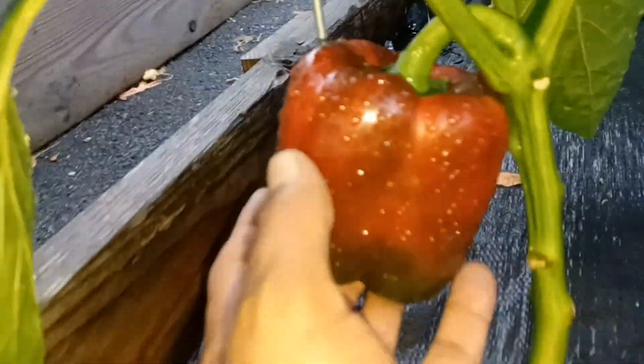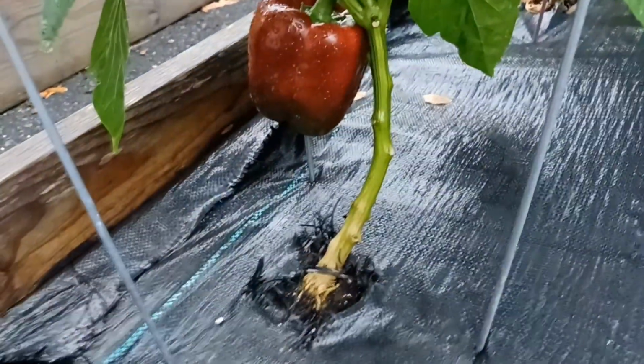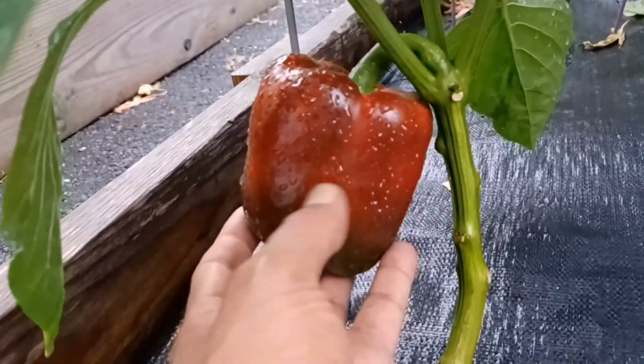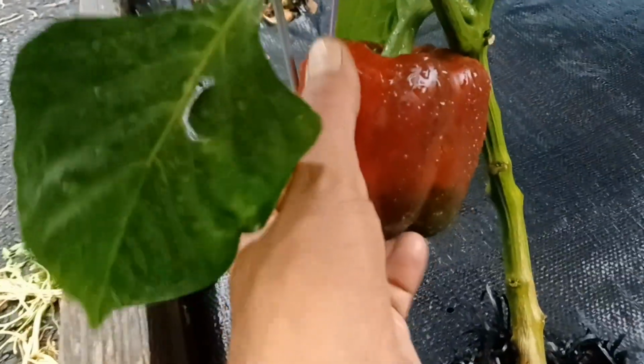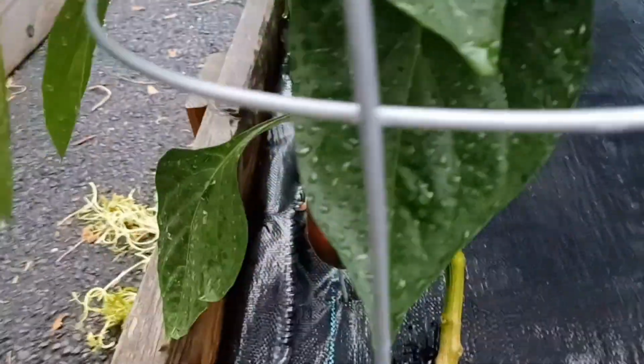These bells, I'm not sure what they are. Why is the flash coming on? Anyway, these bells, they're not exactly red. I'm not sure what they are. Pretty sure I got them from the nursery, I think. But they're a deep red.